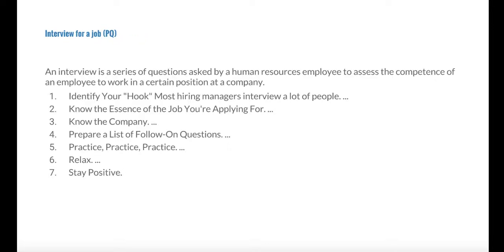Interview for a job. When interviewing for a job, you'll be asked a series of questions by a human resource employee to assess your competence and ability to fulfill the work that you're applying for. So you must know your hook. Your hook is what's going to be really interesting about you, and since managers interview a lot of people, you should have some sort of special characteristic or trait about you that makes you stand out among a large pool of applicants.